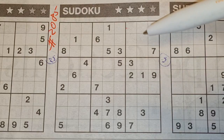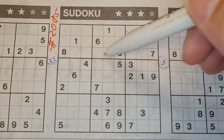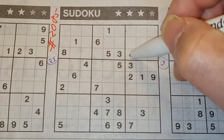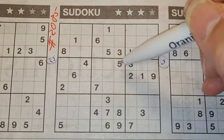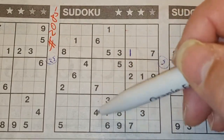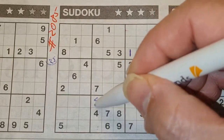Let me see. 1 in this row, 1 in the second row, so on the third row, only 2 places for the 1 should be here or there. We see there 1, no 1 there, so 1 should be here. 1, 2, 5. 5 in this column, 5 in the middle column, so in the column next, the only 2 places for the 5 should be here or there. We see there 5, no 5 there, so 5 should be there.